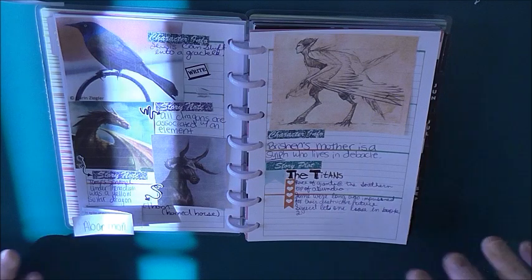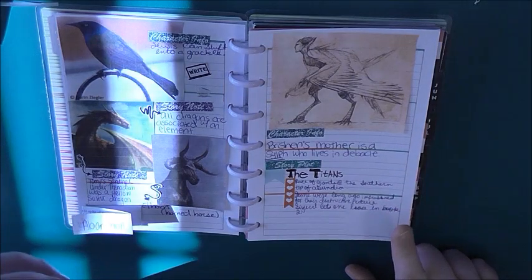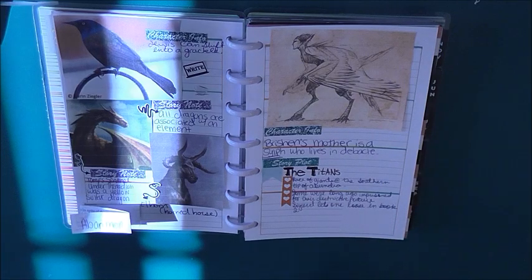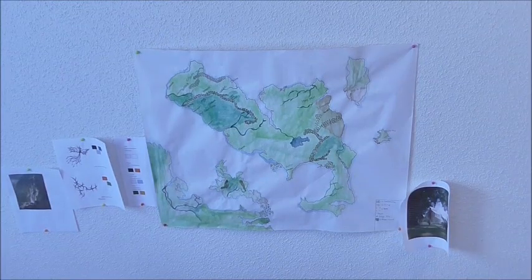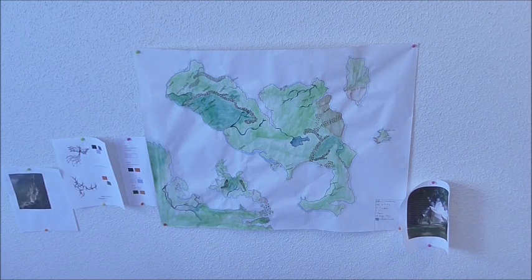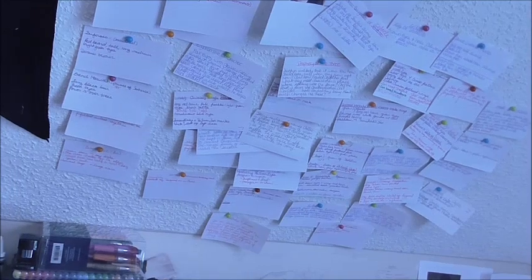So, this note right here coincides to me having to change something somewhere else. And I guess I'll show you that, which means I have to turn the camera. Okay, so this right here is the map of the fantasy world I'm working in. It's got just some random things stuck around it because it's slowly being built up as I'm editing this novel one more time. I had another wall of stuff, basically right here.